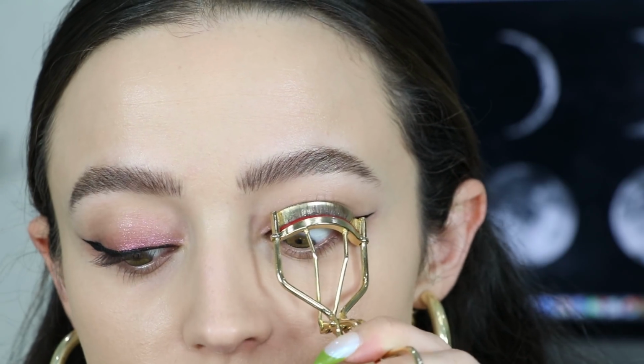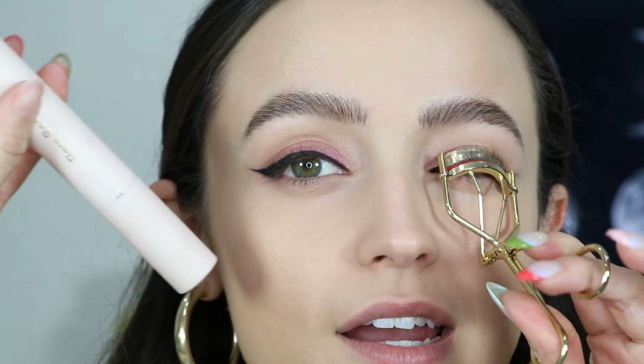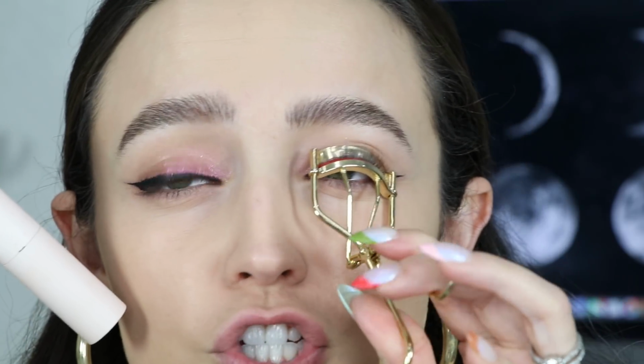But if you're curious, I'm gonna throw on the Rare Beauty mascara that I love so very much. Okay, so far, loving the eyeliner. Now I'm gonna test out one of the House of Gaga blushes.